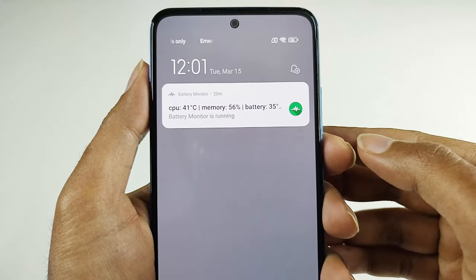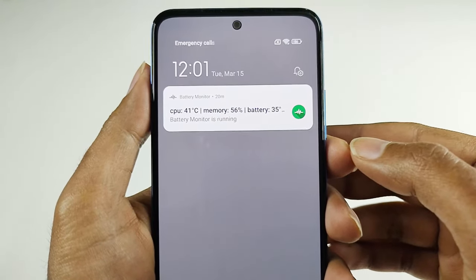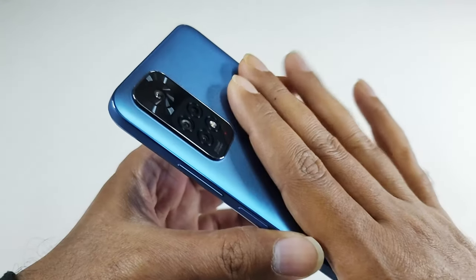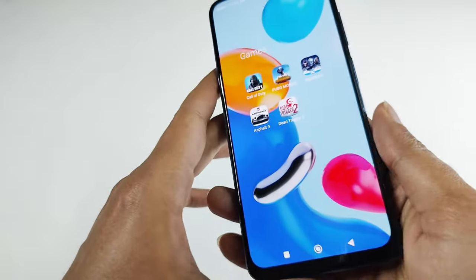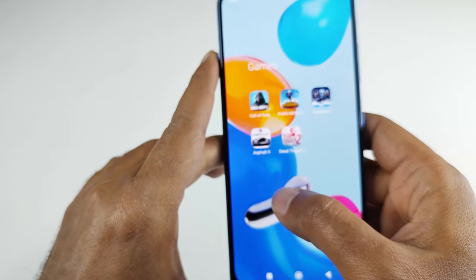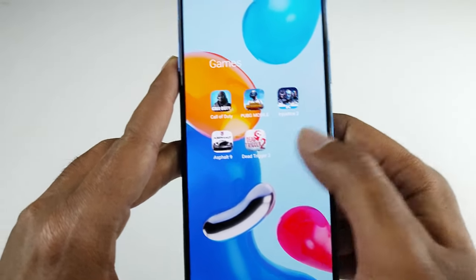CPU is still at 41, battery is at 35, and the battery percentage is at 56 now. The device is still at pretty much same temperature, no increase or warm sensation on the back panel yet. And now it's time to play the Dead Trigger 2.